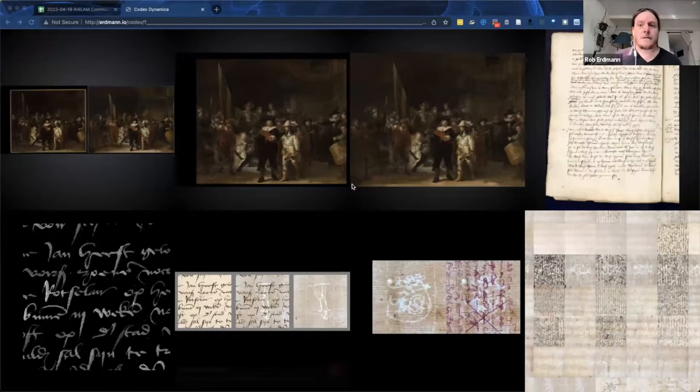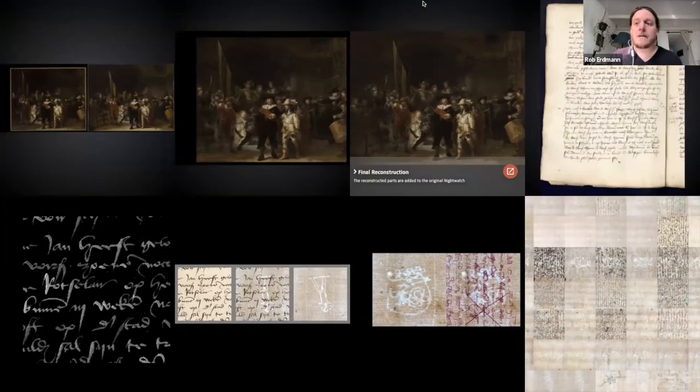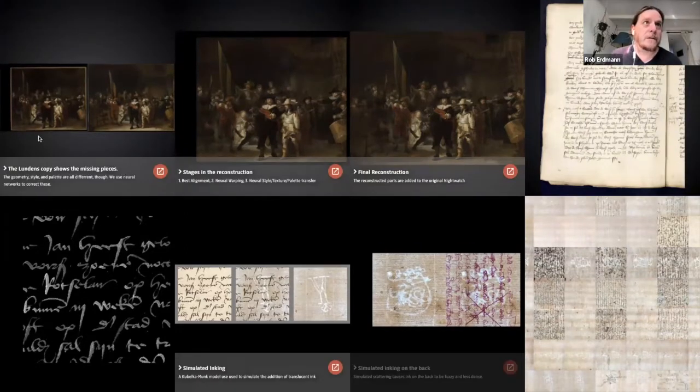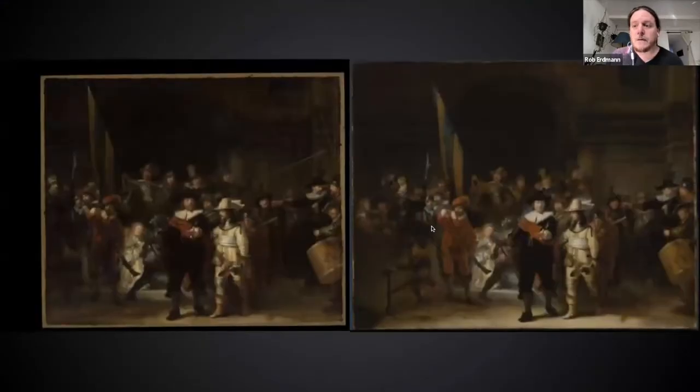Let's see. I hope everyone is able to see my screen. Yes. Night Watch on the left and so on.